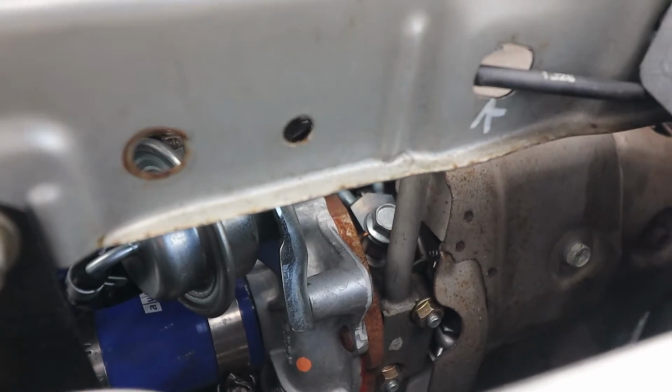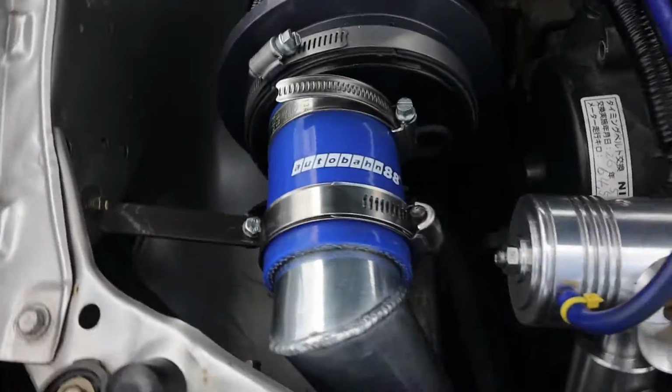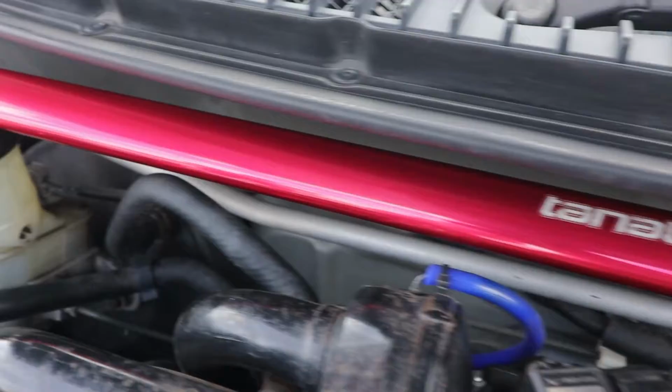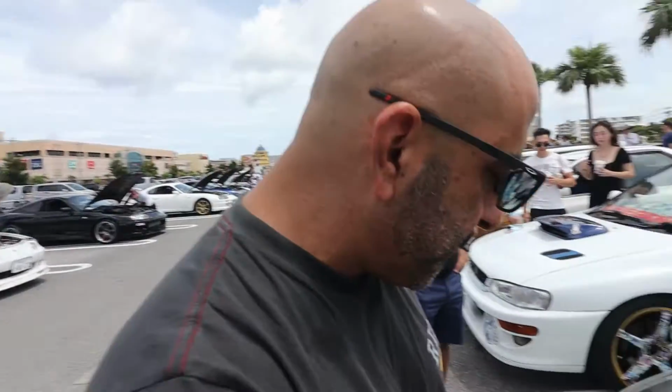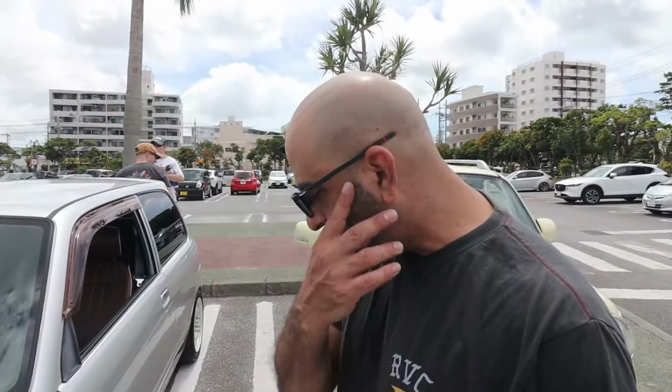As you can see, I've upgraded the turbo, blow-off valve, intake, suction kit, tower brace, sway bars on the bottom, on the top. I got spare performance, full tap coilovers.